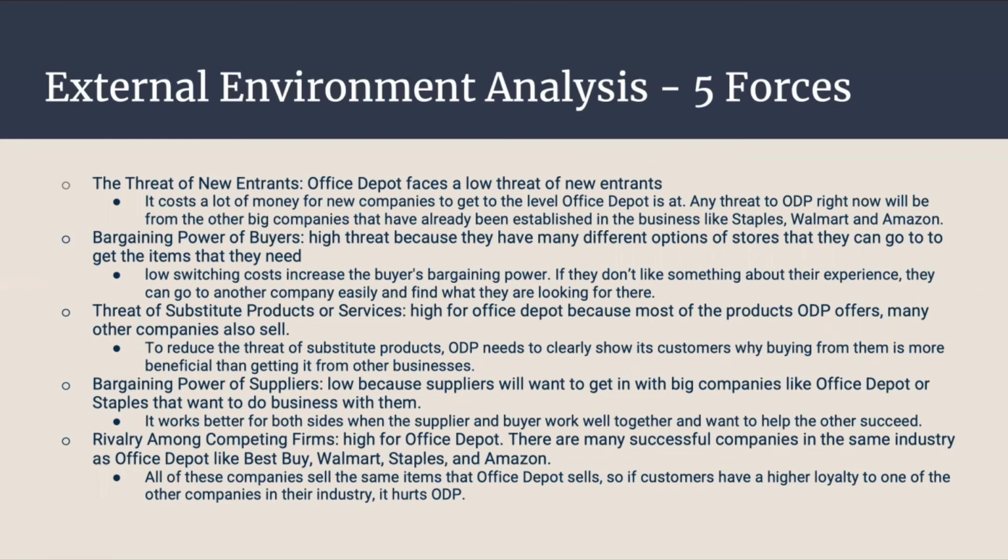Bargaining power of buyers. There is a high threat because they have different options of stores that they can go to get items that they need. Threat of substitute products or services is high for Office Depot because most of the products they offer, many other companies also sell. Bargaining power of suppliers is low because suppliers will want to get in with big companies like Office Depot or Staples that want to do business with them.